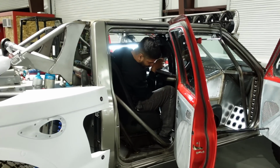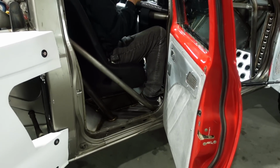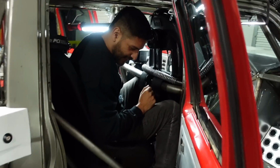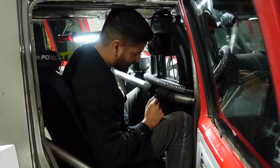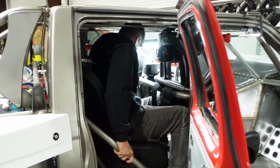So I'm about 6 foot, and this is where we're at. So, you know, it's pretty tight, obviously. But again, I think if anybody's under maybe 5'6" or 5'7". Regardless, it's primarily for the kids.